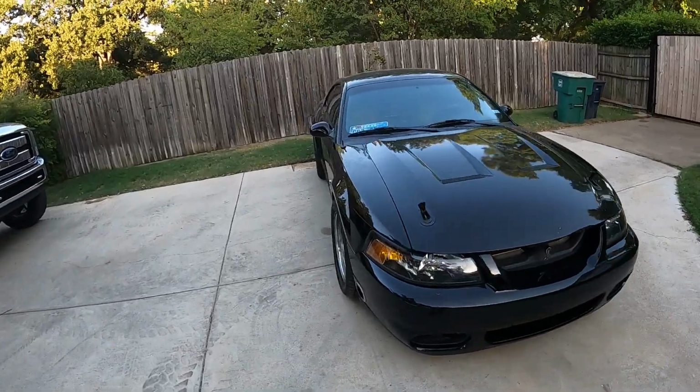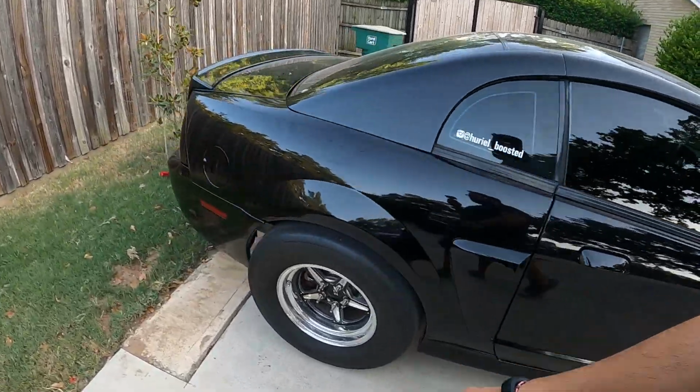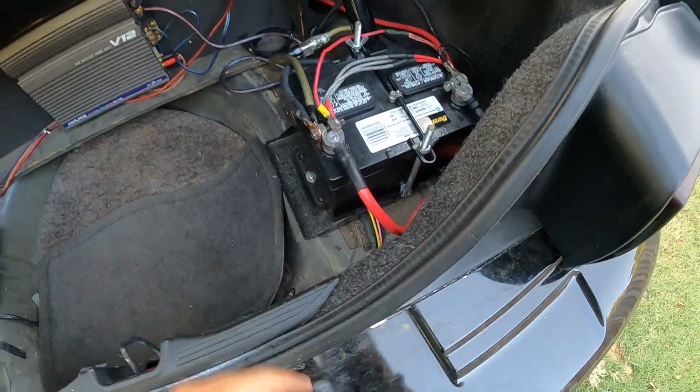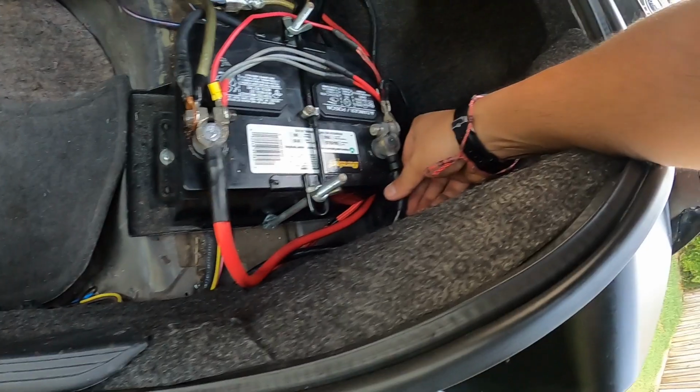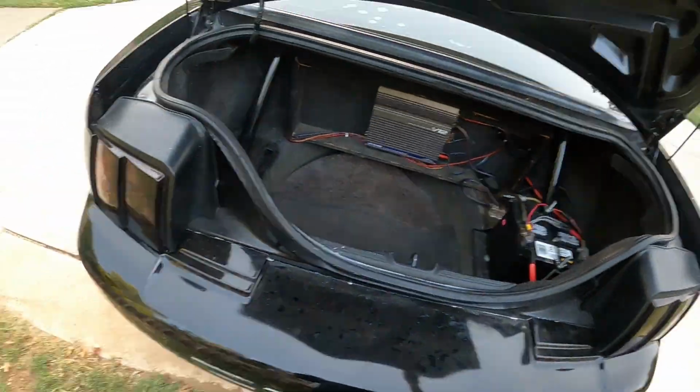All right, so I got the car pushed back away from the house. I don't want to wake up my baby. He just fell asleep. But I got the wires all soldered up to the clamps and put some of that heat wrap, and these things are tight, you guys. They're just not going to fall out.